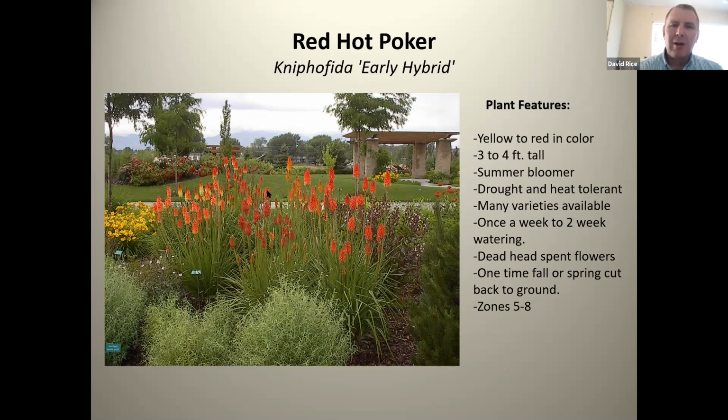All right, so red hot poker. You've seen some of these. Now there's a few different colors of these as well. There's a yellow, more yellow to just a tip of red. There's some that are more red all the way through, and then more that kind of mix where yellow goes to orange to red. Now this says it's a summer bloomer, and I probably shouldn't have put it in the spring section, but it's very drought and heat tolerant. Once it's done, the foliage actually has kind of a grass looking appearance, so it adds a unique texture in with other perennials, if nothing else.